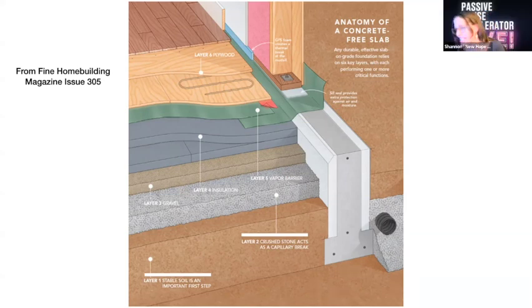Awesome. Thanks for that question, James. Our next question is from Michael McCauley. Michael asked, how are the framers managing the wall build on gravel versus a finished slab? Any grumbling? Any tips we can share with our local builders?